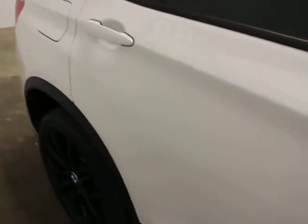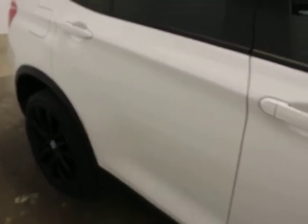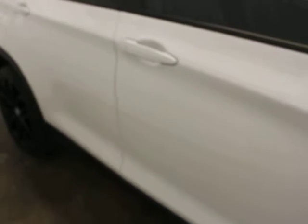So again, all the paint looks to be original. It all meters between 4.5 and 5.5 to 6, which is standard European paint. If you're going to see paint work, you're going to see usually 6, 6.5, 7, 7.5, or 8.